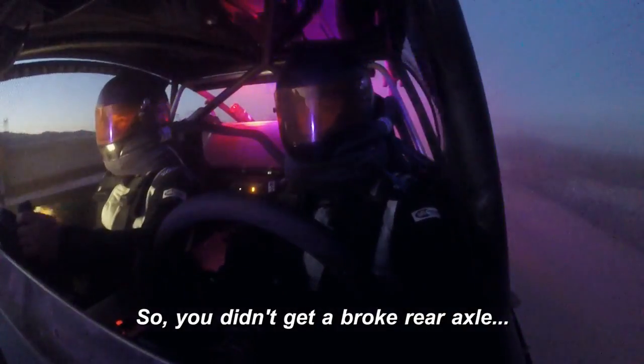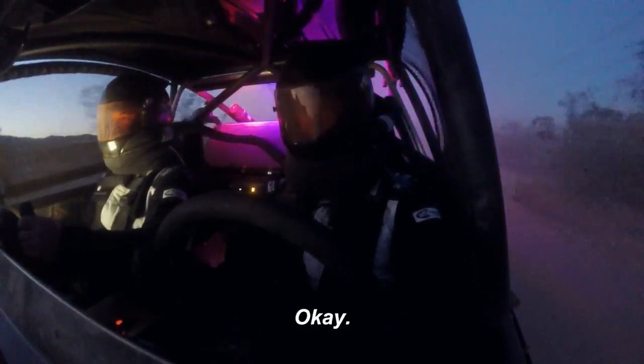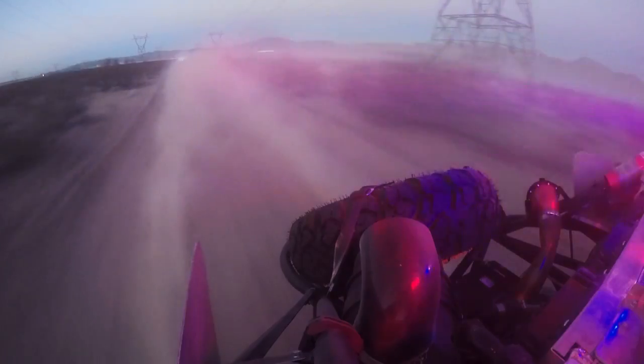He let me know that he was faster than I was. He was able to drive in the dust in the dark a little better than me. So you didn't get a broken rear axle, you get nerve. No, bud, we didn't break an axle. Old Corey Sappington gives us a little love tap to get out of the way. You want to just follow his lights? No. Okay. You got too long of a day to race. I know we lost some time trying to chase these guys in the dust because we just don't have any experience racing that way.